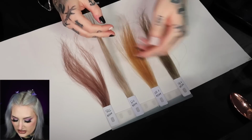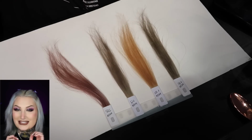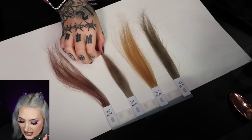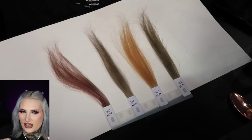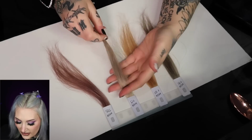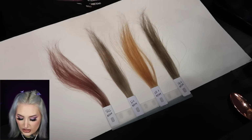T19 is the one that was the pearlescent, and honestly, it is so pretty, and I definitely feel like it is pearlescent. It almost has a shift to it. Like it's very, very reflective. That's the best way I can describe it. Very reflective. And I do see more than just one undertone in this toner.